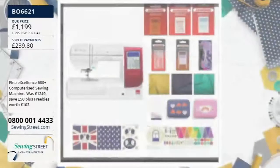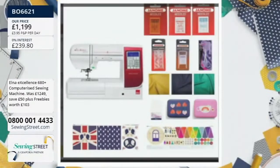So they'll arrive separately, as the one will arrive from us and the other will arrive from Eleanor, but it's all covered under one P&P and you will get both of them. So you get your £100 worth of goodies. There's loads of goodies. You've got John Scott's clock panel there. You've got some fabrics. You've got loads of different machine needles, extra bobbins. You've got little pin cases. Lovely selection, over £100 worth of freebies for you to get started.